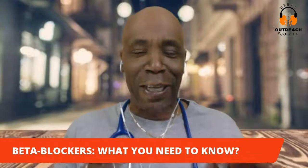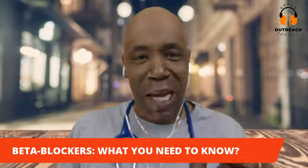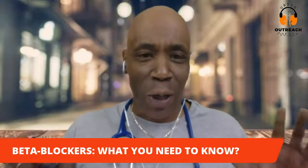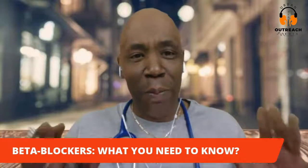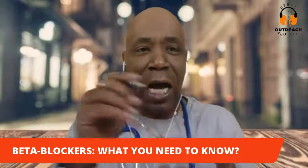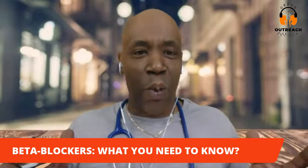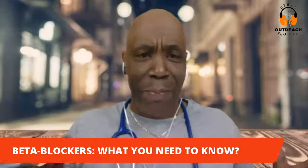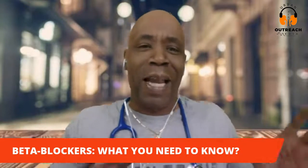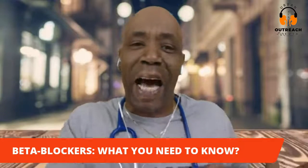This is an important education topic that just needs to be discussed, and that's beta blockers, what you need to know. As a charge nurse, when I worked in dialysis, every month we asked kidney warriors to bring in their medication so we could document it in their medication record. A lot of kidney warriors, not all, but many, take multiple medications and don't know the classifications or why they're used. They just take it because the doctor says so.